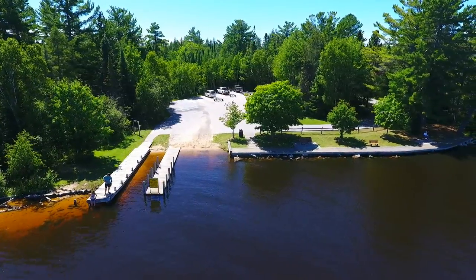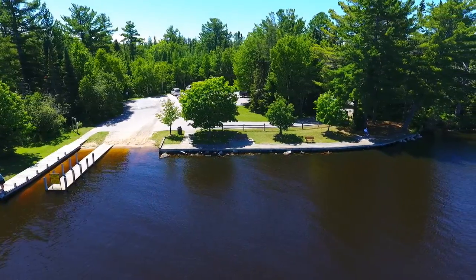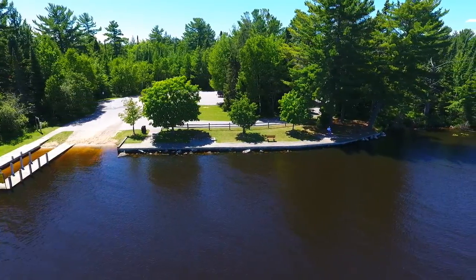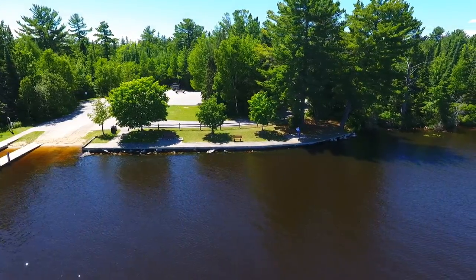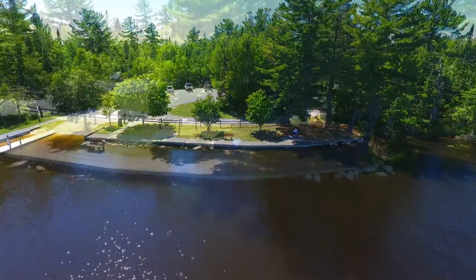We reach the end of our journey where it began, back at the Rivermouth boat launch. Run by the DNR, it has a nice concrete ramp with loading dock and ample parking for your rigs. Here you'll also find a nice park with waterfront benches, grills, and a great view.